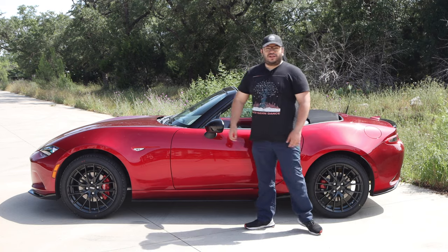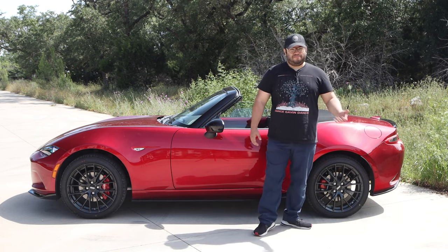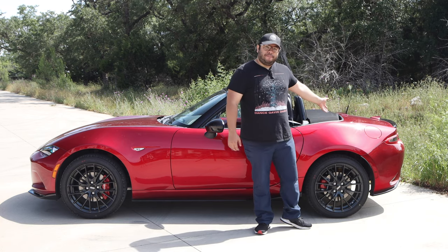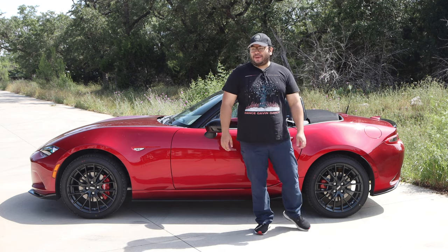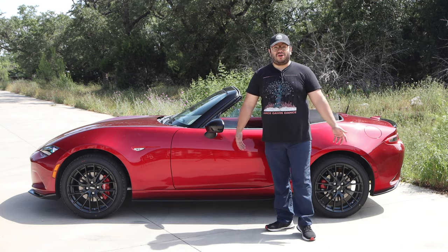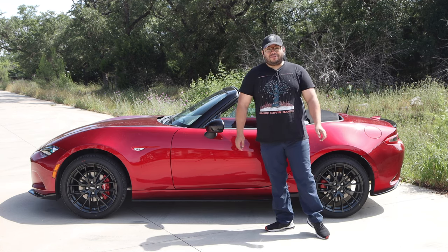I thought I was going to be one of those where it's like, oh, it's not an automated system, it's going to be tough to open up. But not the case with this. It definitely works well, and it's very easy to put away and take back up. And you can do it from within the car itself. So definitely awesome. Let's move over to the back.